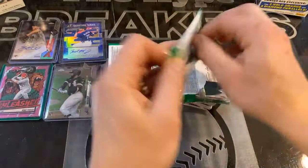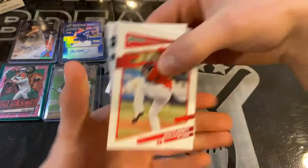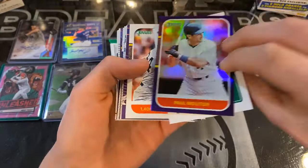All right, next blaster. Okay, here we go. Starting the right stack, we got Jack Flaherty for St. Louis to kick things off, Liam Hendricks, Ramón Laureano, Bo Jackson, followed by Lucas Nunez, and a Paul Molitor, Purple Hollow. Second time he's been backwards tonight, 1406 career steals.